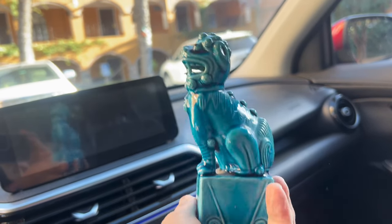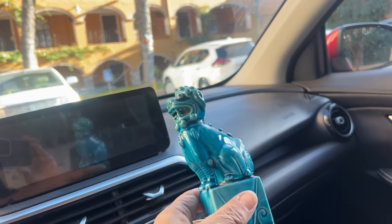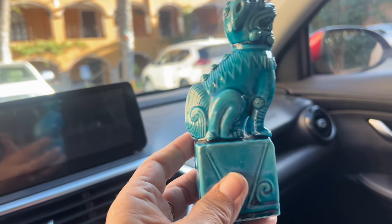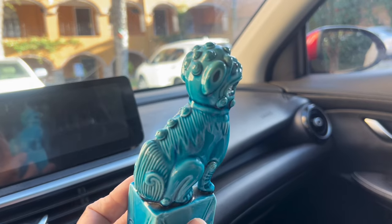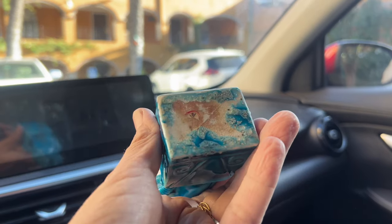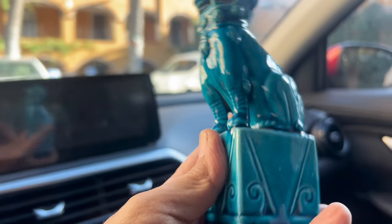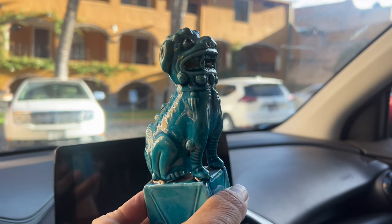It's funny because I had picked up a pair identical to this, but even smaller. They only had the one, but food dogs, I do really, really well with them. So whenever I can find food dogs, I'll pick them up, even though they're not Mexican. I cannot tell if this is an older one or not, but I absolutely love this turquoise color.